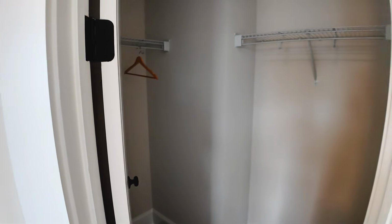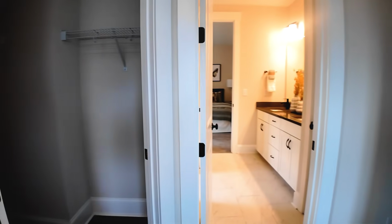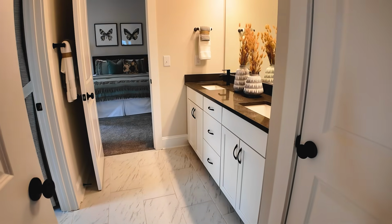It's a decent size. I was gonna say it's pretty small, but there's 2 sections in here, so can't complain too much. And then the 2 bedrooms are connected by a Jack and Jill. I'll show you the bathroom on this. You know what? We're gonna go ahead and turn around and walk around so you can see it.